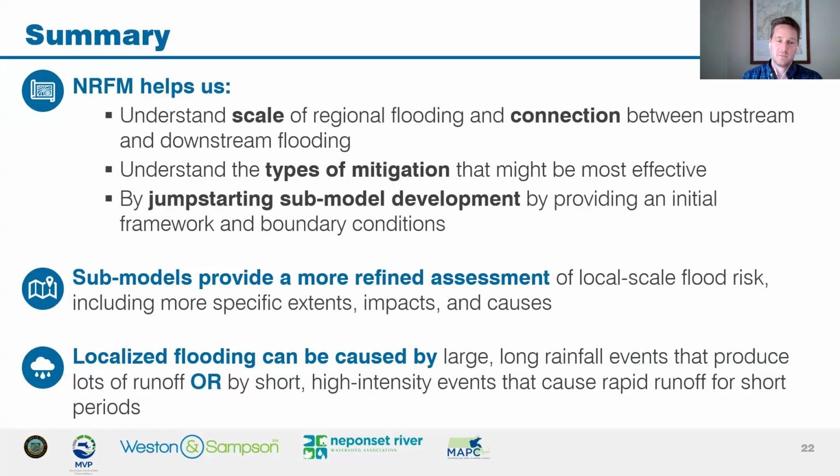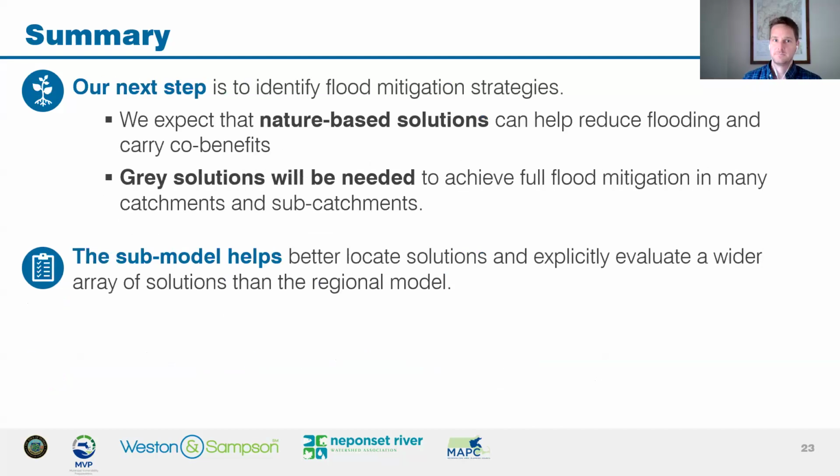And that's where the value of the submodel comes in. And as we've seen, we see examples throughout the catchment of flooding impacts caused by both types of event, both types of runoff issues. And so the next step is to start to look at solutions that can address both causes of flooding. Hand it off to Jenny.